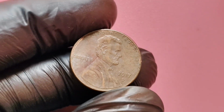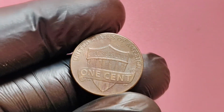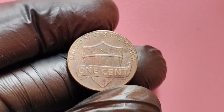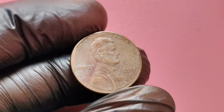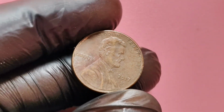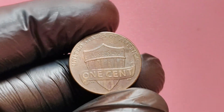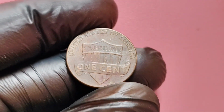Before we dive into the reasons why this coin is so valuable, let's start with some background on the 2017 Lincoln penny. This penny was minted in Denver, as indicated by the D mint mark under the date. The United States Mint struck millions of these pennies, making them relatively common. However, as with many collectible coins, it's the unique details and rare errors that set certain coins apart and can drive their value to unexpected heights.